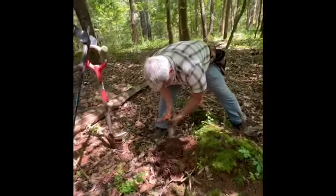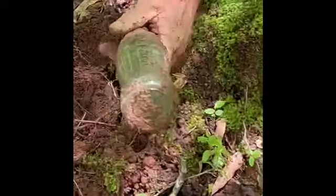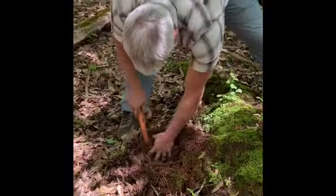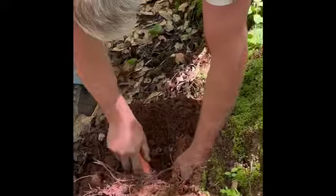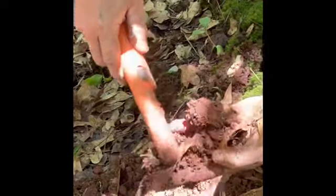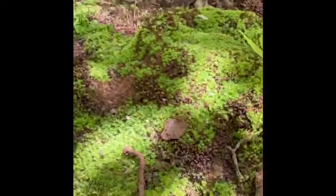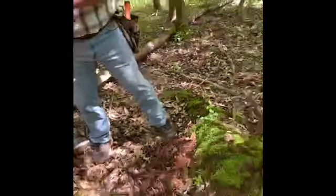Metal detector's working overtime. Coca-Cola bottle. Did not know it'd detect that. Maybe it's full of coins, or maybe that's not the target. I'm kidding. There it is. There's a nail. It's not a nail. Another nail. Little teeny piece of brass. Lid off of a mason jar. I think my target's still in there. Let me get back with you in just a second.